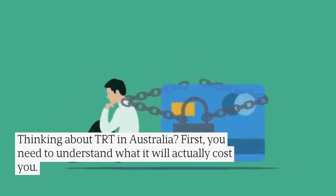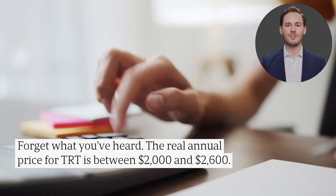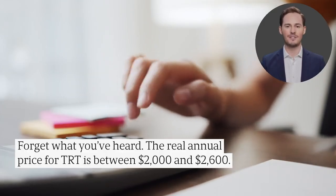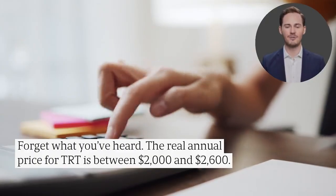Thinking about TRT in Australia? First, you need to understand what it will actually cost you. Forget what you've heard. The real annual price for TRT is between $2,000 and $2,600.